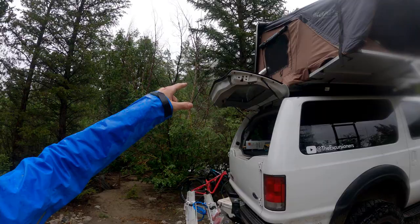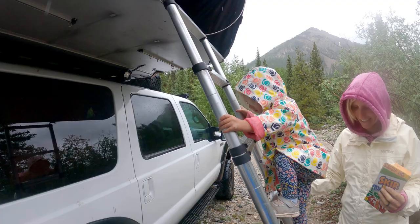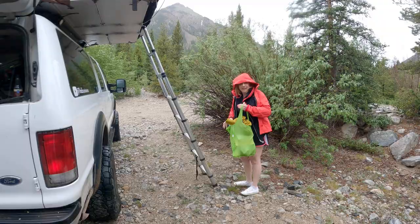We're putting the heater on. It's ready to roll. I got my little wireless switch here. We're gonna crank her on and see what it's like. I mean, we've used it before, it works, but it's been a while. So we're gonna get it going. Is it raining? Up we go. Going up the tent.